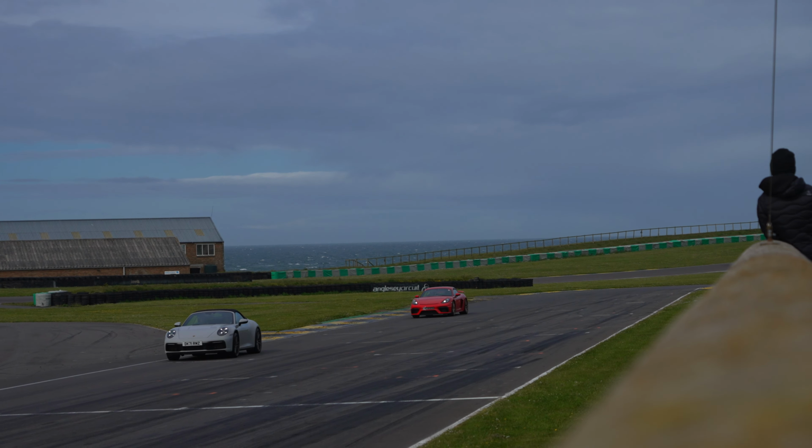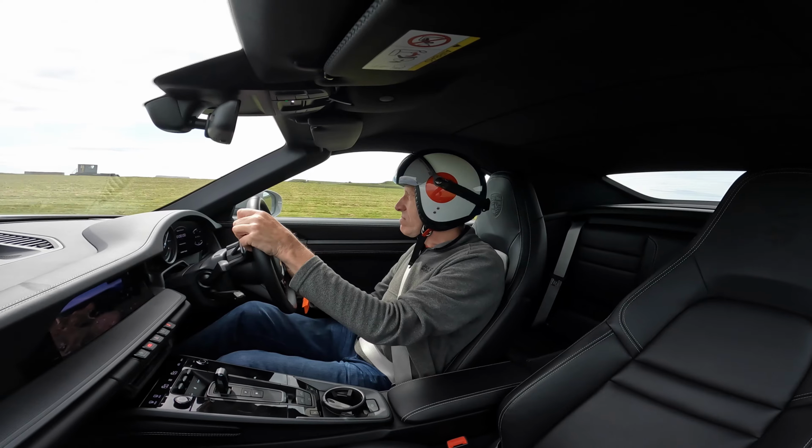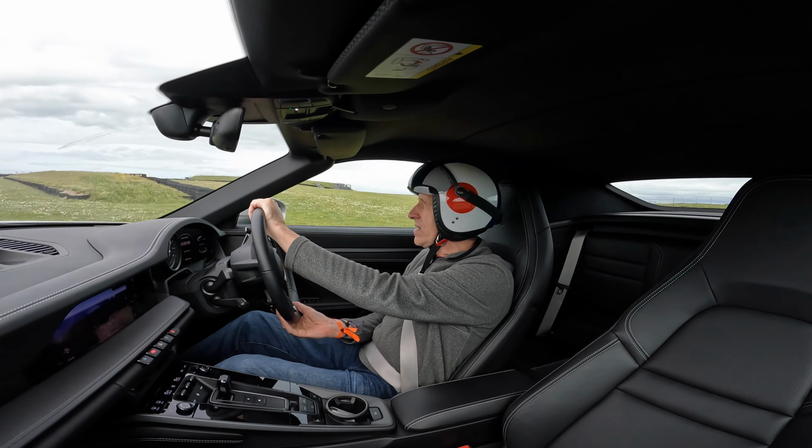And then there's the responsiveness of the throttle, the braking which can only be experienced and not described, and the level of grip on offer is mesmerising. Of course, visits to motor racing circuits are few and far between.